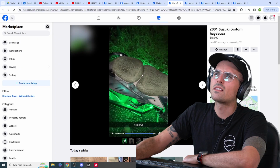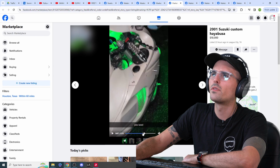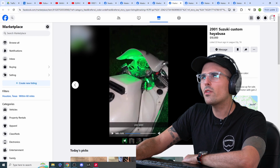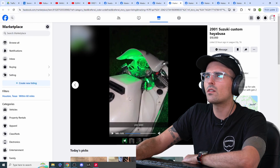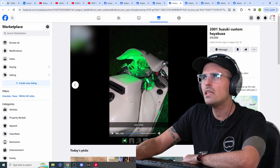gator skin seats, matching. Gator seat here, gator seat there. Incredible. Neon, stretched, all that good stuff. One thing I want to point out to you, what on God's green earth is this? I have never seen this on any motorcycle. Do we have a VCR player on top of the gas tank here?